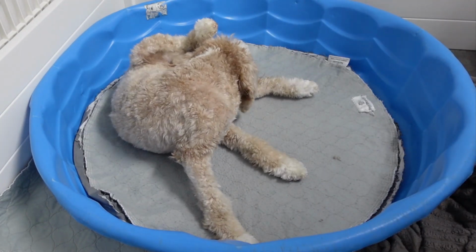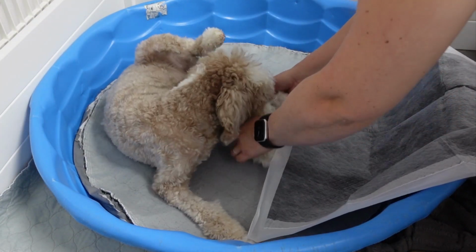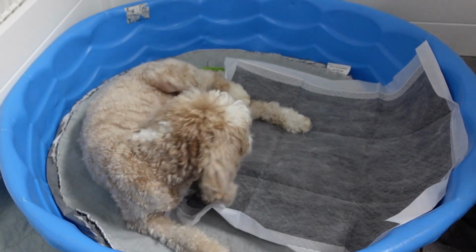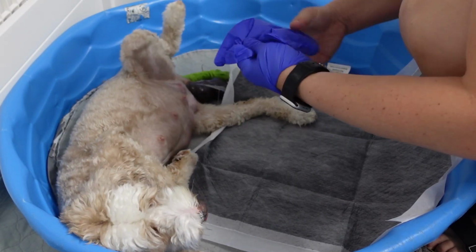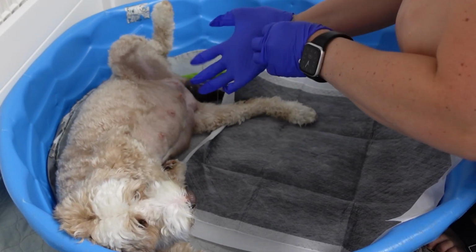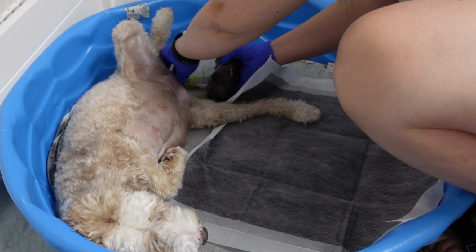Here is our first baby, and it is 12:04 p.m. Well, a.m. Still feels like nighttime to me. Good girl, Millie. So I always like to take out the first puppy, give it to them, and let her try to clean it up.